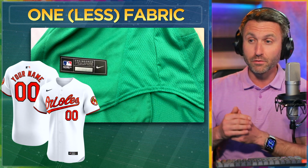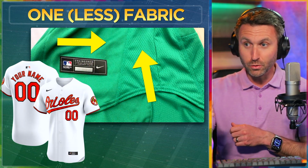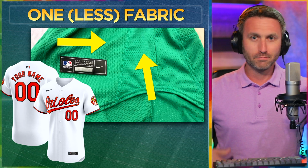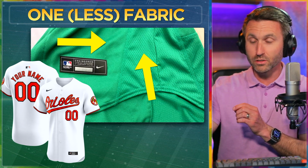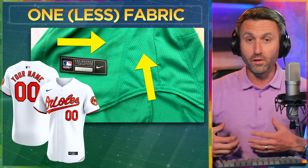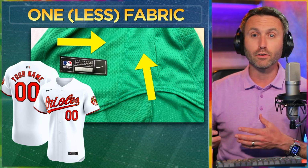That's the Kelly green of the Oakland A's. And again, you'll notice one, there's a fabric right there. And two, there's a different type of fabric for the sides and also kind of for the butt area, where you tuck in the jersey in the back. That fabric to the right, the arrow to the right of your screen, is the fabric that's supposed to breathe even more and allow hot air and sweat out, and the material's supposed to dry even quicker.